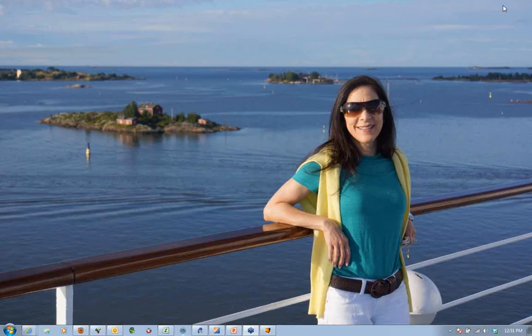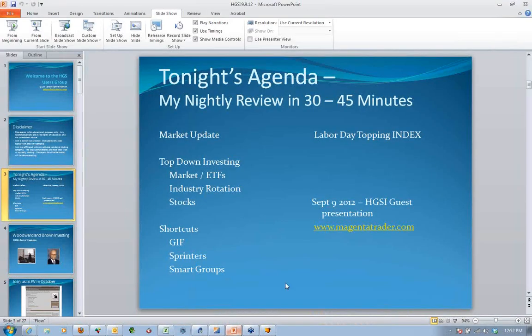I just booted up Magenta Trader, which is a seasonality tool that I use that I'll look at today. I mostly live in Agro Stock Investor, which for those who are unfamiliar with it, you'll learn a little bit about it in the next few minutes. And let's go ahead and let's jump right in.